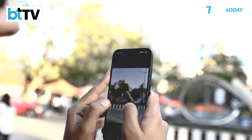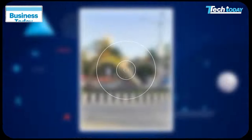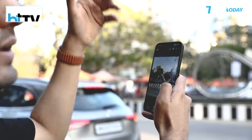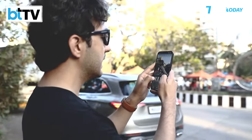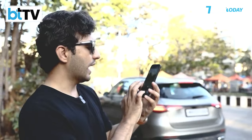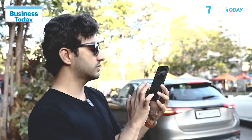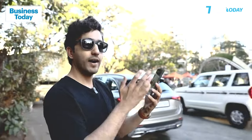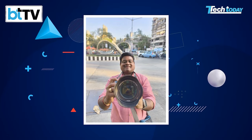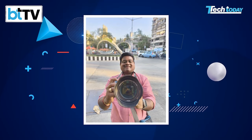Let me see what it's doing with this particular picture. Slightly hazy sunshine, like the weather app is saying. It's done a fairly decent job. We got to test this in low light as well. But I did take a couple of portrait shots. And here of our Tech Today camera person, Rajesh Revankar, shooting the Nothing Phone 2A. And he's doing a stellar job at it.